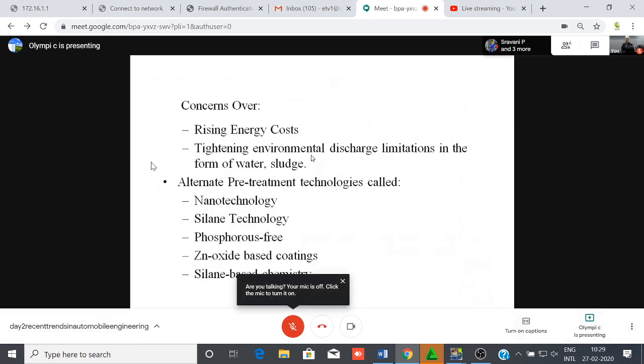So now the concern with the historically followed pre-treatment, 7 tank, 9 or now 11 tanks, is the rising energy costs, because most of the process tanks, leaving aside the water rinses, are heated. Then there are tightening environmental discharge limits in the form of water and sludge, because there are weekly or monthly guidelines to drain the tank and fill with fresh. And in water rinse, there is a continuous overflow which goes into the ETP. So we have to reduce the load on the ETP also.